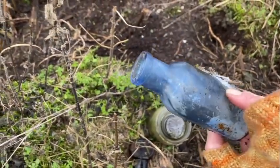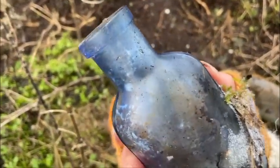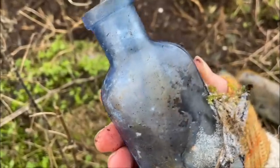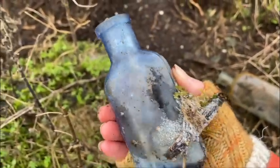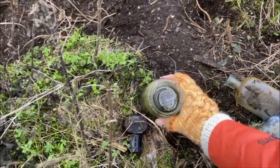Oh, it's quite nice, isn't it? I do like a blue bottle. Oh, look at that. It's kind of like mottled. Can you see that? I've not seen that before. Look, it's kind of clear and it's got streaks of blue going through it. I'm not sure if you can see it on the camera very well, but it's really lovely. I'm tempted to take that.